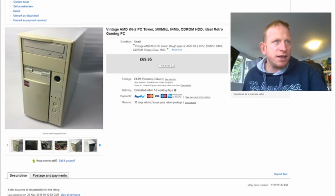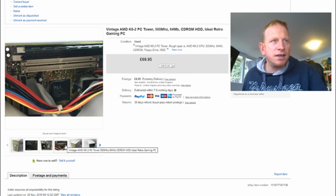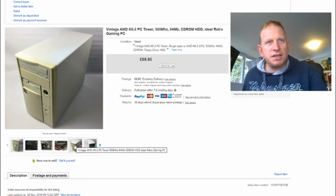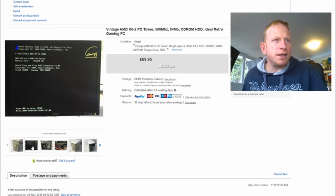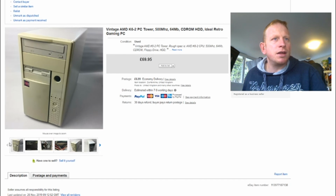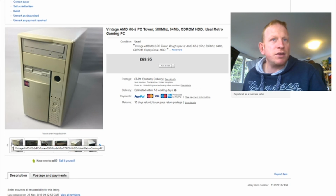No wires or anything came with it. It was just as it was. Some of these you can split down and make a little bit more money. You could take the graphics cards out, you can take the memory out, the motherboard. But for £70, I was fairly happy with that just to go, because I'd had it for a while sitting there, and it was taking up a lot of space, so it was nice to see that go. Yeah, I got £69.95 plus £7 postage, and I think it went on the GSP shipping program to Spain.